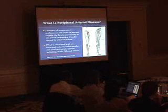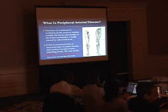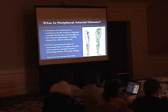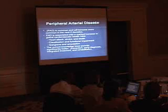So what it is, it's the presence of stenosis or occlusion in the leg arteries. It can also occur in the upper arms as well, and it's caused by the same systemic disease process of atherosclerosis. And I think you all know that PAD is common.